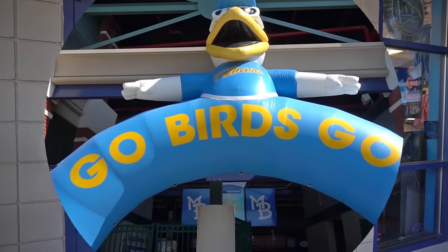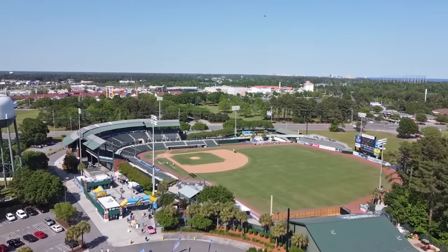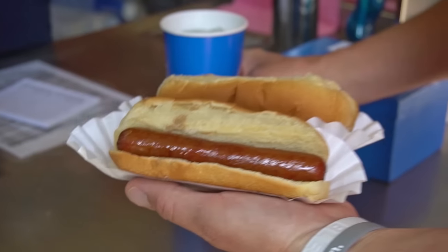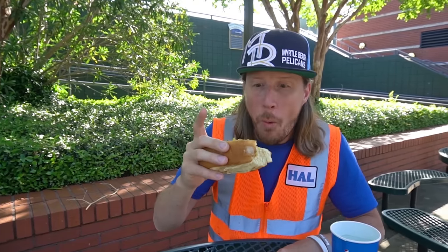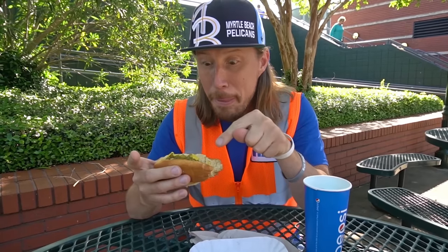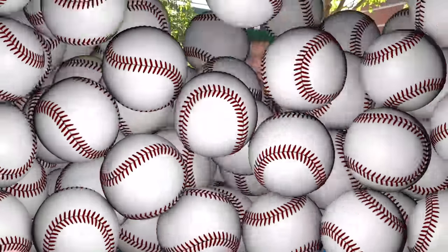It is game time. Are you ready to go? Come on, let's go. I got my hot dog. Can't come to a baseball game without a hot dog. That's real good. The perfect hot dog. Ketchup, relish, and then mustard. Ooh, what do you like on your hot dog? This one's good though. Delicious.